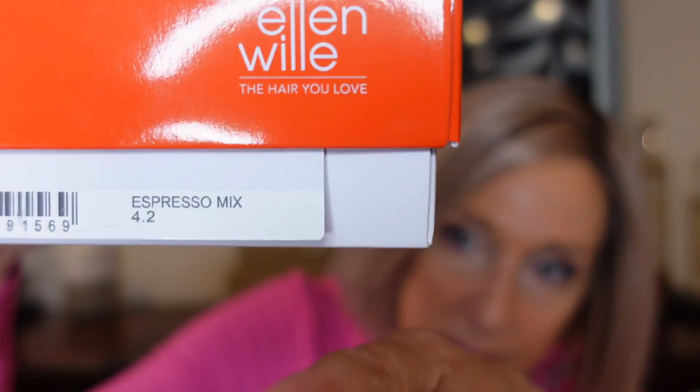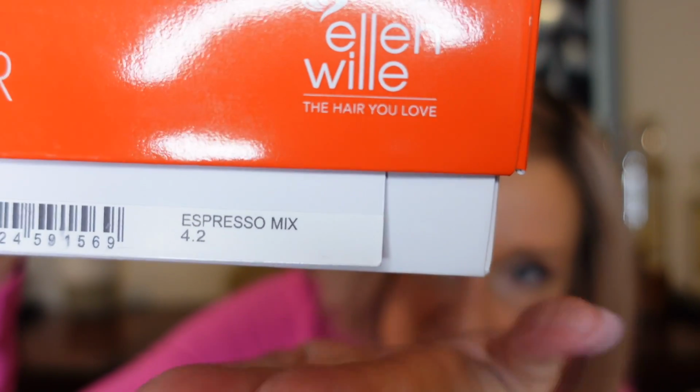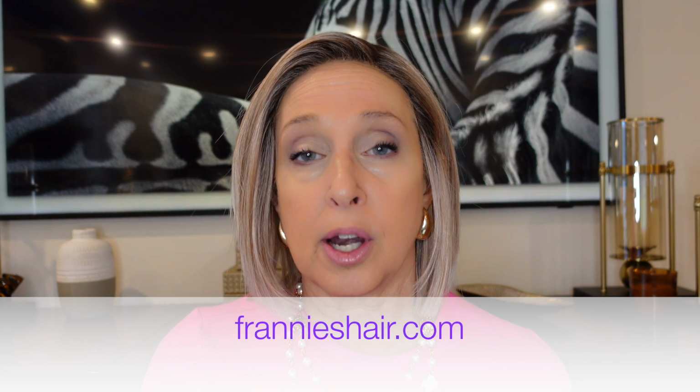Then I have Espresso Mix in Daily, here, hopefully you can see that, is a 4 and a 2. So you can see already, just by the numbers, these two colors are not going to be the same. I'm going to show you the color chart briefly here, just so you get an idea of what the color numbers mean. And you can find this color chart on our website, frannieshair.com.